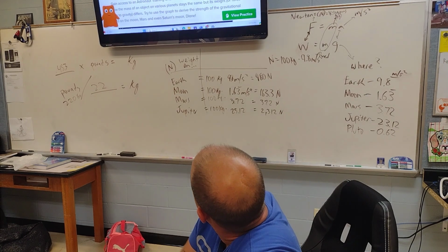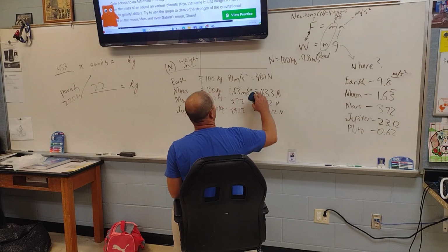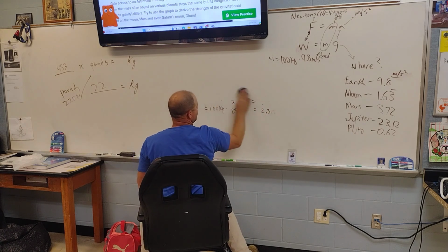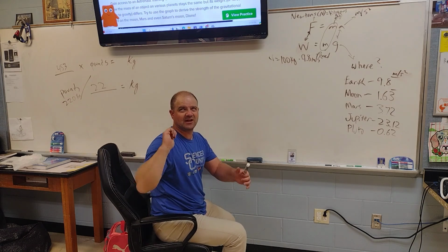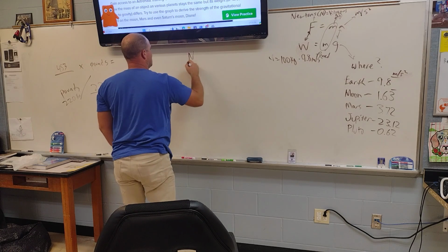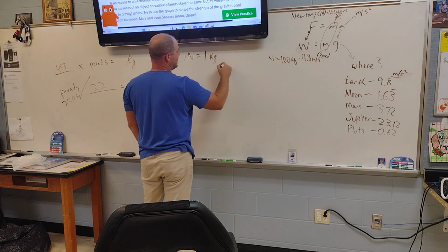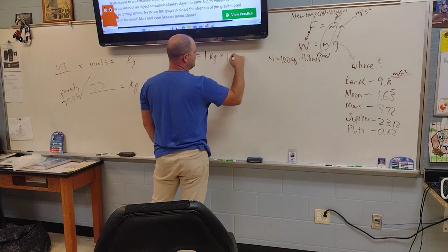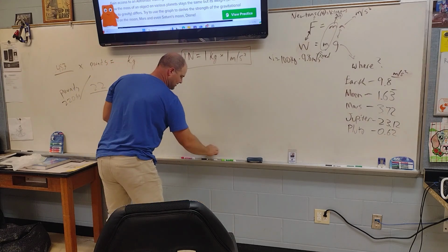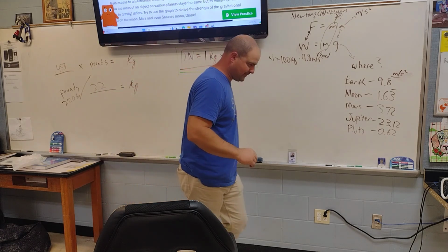Yes, this is important. Put this in your notes somewhere as important information that you'll use over and over. 1 Newton is equal to 1 kilogram times 1 meter per second squared. I'm going to draw a rectangle around that, and switch colors and draw a rectangle around that, just because that's important.